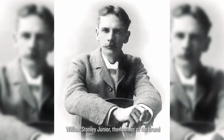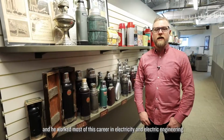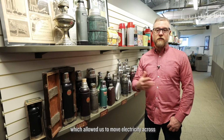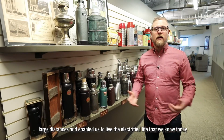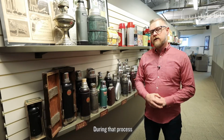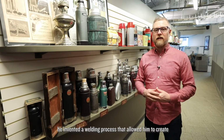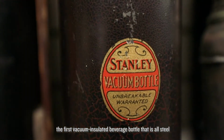William Stanley Jr., the founder of the brand, was a prolific inventor. He worked most of his career in electricity and electrical engineering and was responsible for the alternating current transformer, which has allowed us to move electricity across large distances and sort of enables the electrified life that we know today.